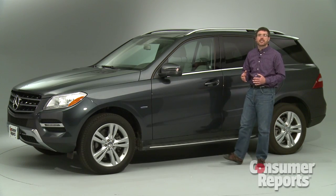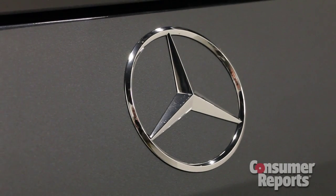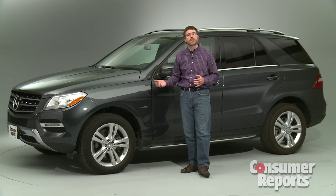How does the Mercedes-Benz ML SUV stack up to the automaker's tradition of luxury? Consumer Reports bought this one to find out.